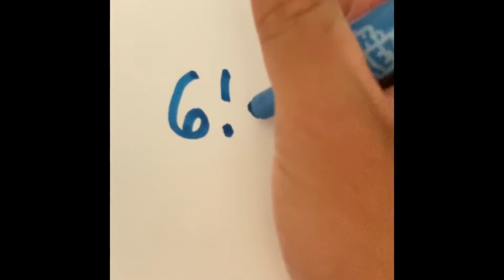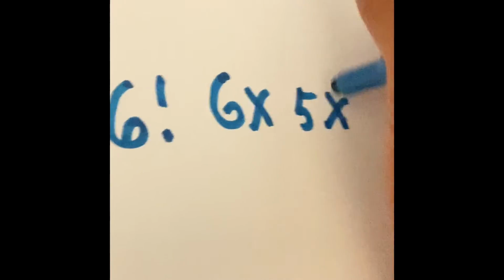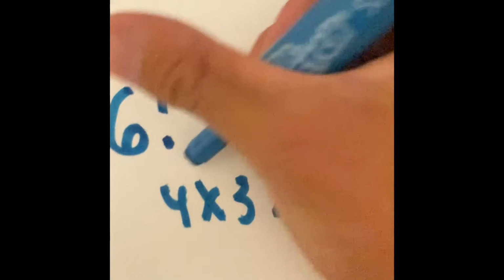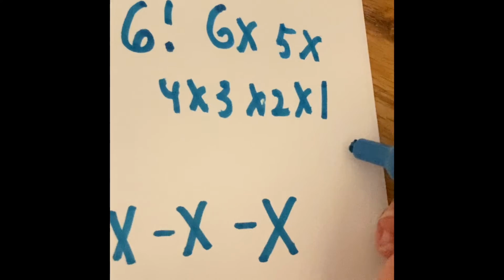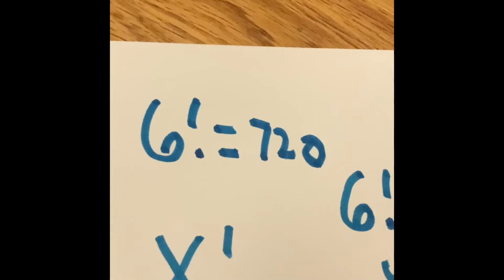Here's an example. Let's find the factorial of 6, or 6 exclamation mark. That means we do 6 times 5 times 4 times 3 times 2 times 1. 6 times 5 is 30. Times 4 is 120. Times 3 is 360. Times 2 is 720. Times 1 is 720. So 6 factorial is equal to 720. It's basically a countdown of all multiplied numbers.